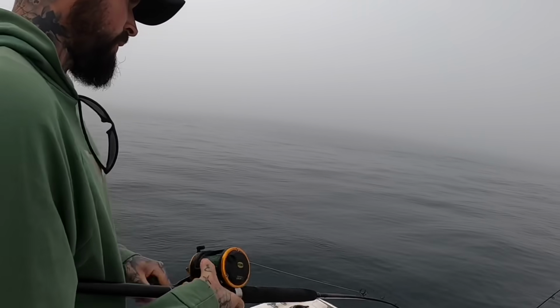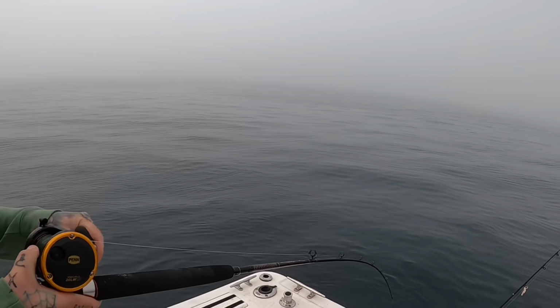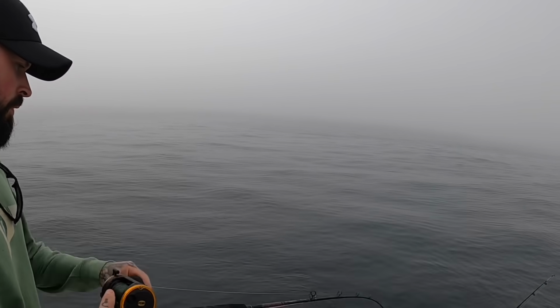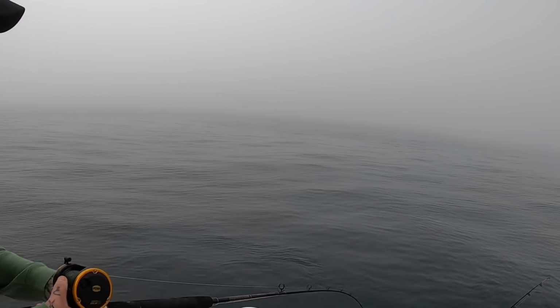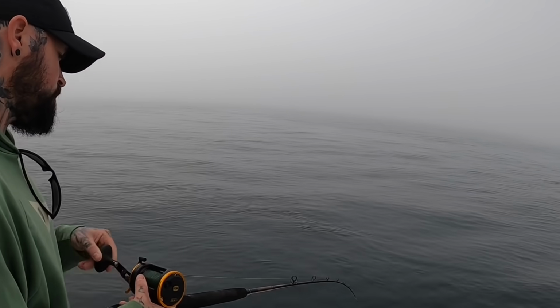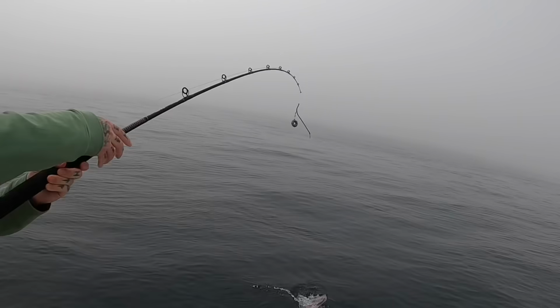Guys, Bob's into a fish as well. Looks like I'm the only one not catching any fish. I reckon it's a dog. Nice bend in the rod. We've got no tide whatsoever. Unless it's a ray, guys. It's coming up a bit too easy for a ray, I reckon. We've literally got 0.0, and it's a dog.